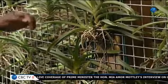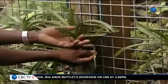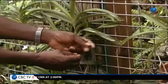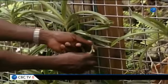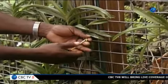Here, as I told you, the root systems are designed so that they can absorb moisture very quickly, because under their conditions, they need to do that. You get a shower of rain or some moisture in the atmosphere, and they're able to. In a gully setting, that's very important. That's right. Moisture doesn't always come.